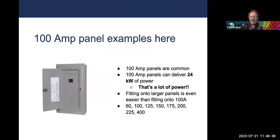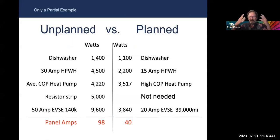And so I use a lot of 100 amp panel examples. And this is a little table showing, on the left, what if you had an unplanned electrification and you just went about it, taking whatever was available, not really thinking about what the end goal is. And what if you planned it out because you wanted to save some panel amperage and power. So basically my little partial example here is a few quick choices get you up to 98 amps of consumption on that side. Or if you plan it and pick some more efficient devices, you might be adding, say, 40 amps.